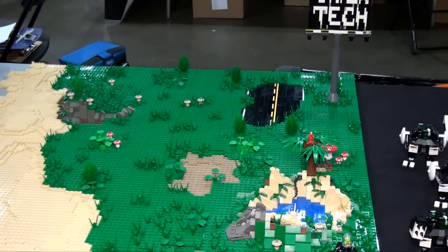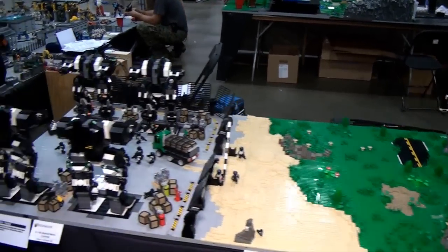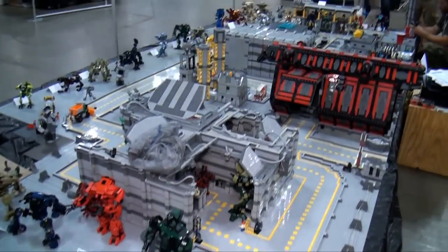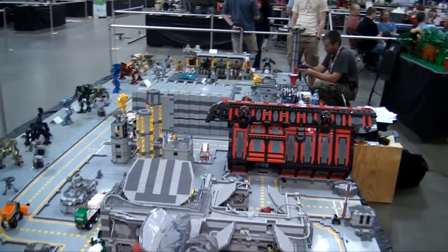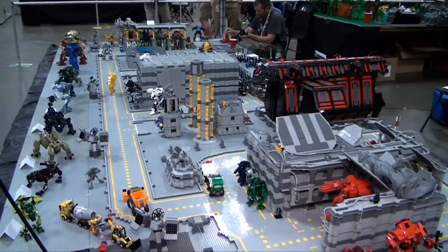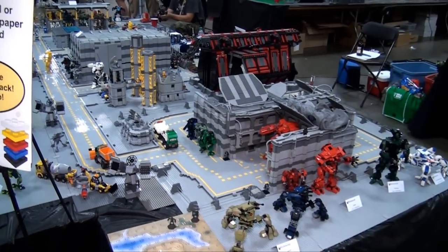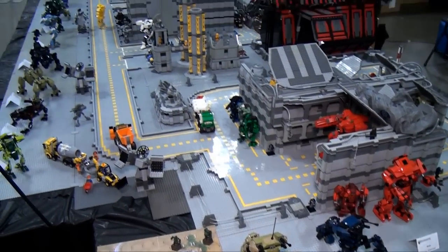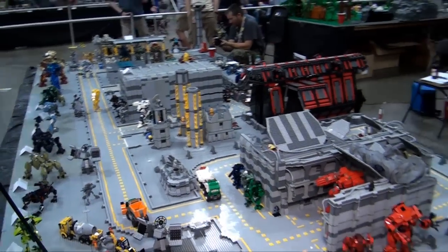So awesome, awesome stuff. And then here we see a really wonderful layout with lots of amazing different mechs and creations. Spot the builder there in the corner there. So he's still hard at work on the display here. Always building new mechs, cool new details they add to this layout. I always look forward to seeing this at each show. Some really cool stuff in this layout. Very, very nice stuff. Amazing.